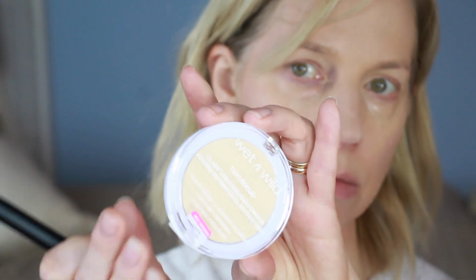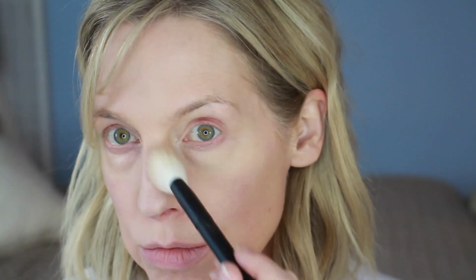Well, it does kind of get in my lines though. It gets in the cracks of my hand, and I think that's why I can feel a little bit dry and I look a little crepey. But because it's a finishing powder and it has a little bit of pigment, it really lent itself to a little bit of coverage. I felt like it blurred and disappeared some of the redness and stuff like that. But I don't know if it's gonna feel good on my face as the hours go on.